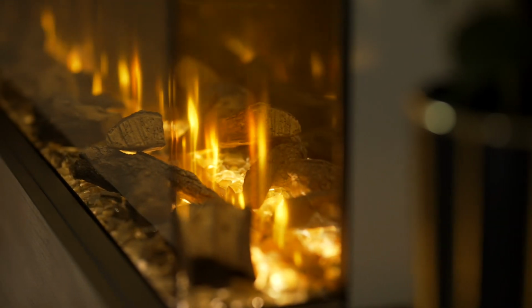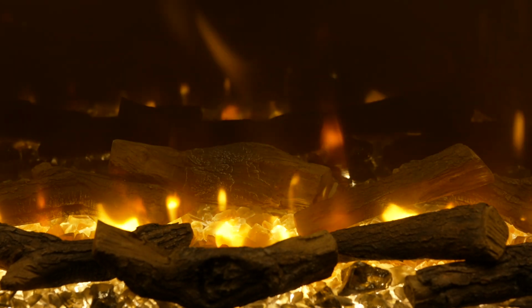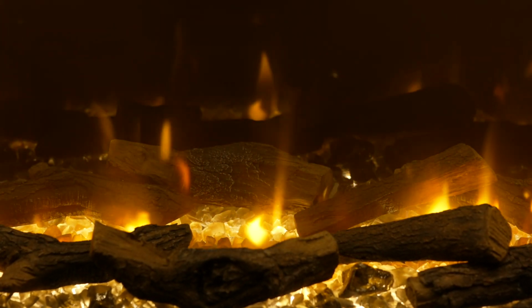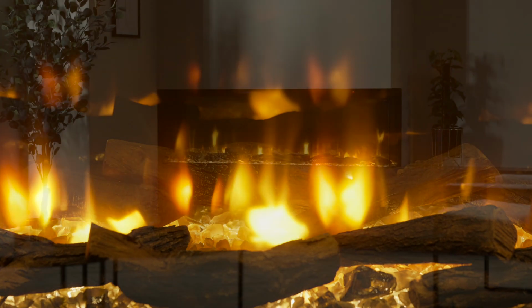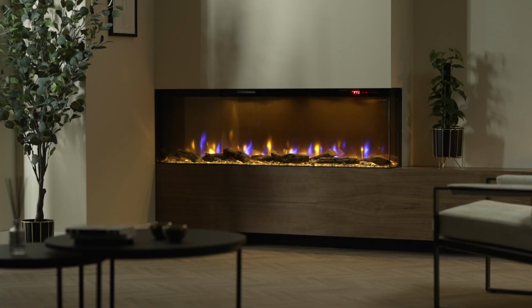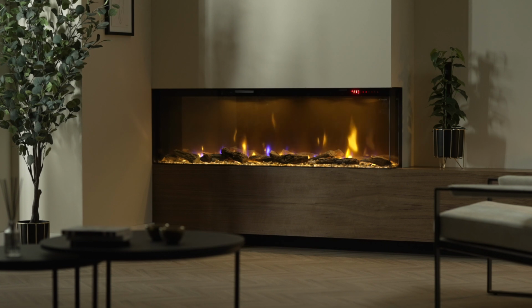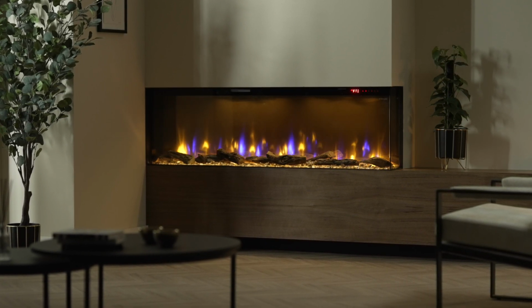This modern built-in fire comes with a mirror effect that increases the depth of the fire. Plus, with the high viewing glass, you will be captivated by the mesmerizing flames dancing over the realistic logs, providing a warming glow. This model comes in 3 different sizes: 50, 60 and 74 inch.